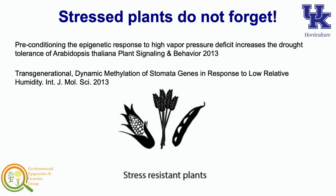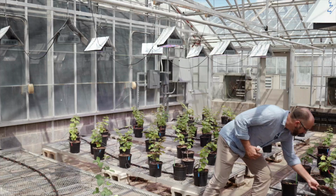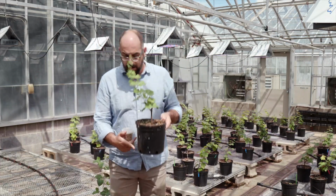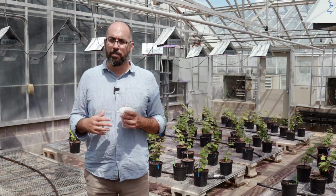When we propagate plants, either through seeds or through cuttings like here, this is a grapevine plant that has been propagated through cuttings, it seems that they forget what they have experienced. So what we're studying at the moment is what are the molecular mechanisms regulating that loss of memory, so we can control it and avoid that loss, so we can create better crops in the future.